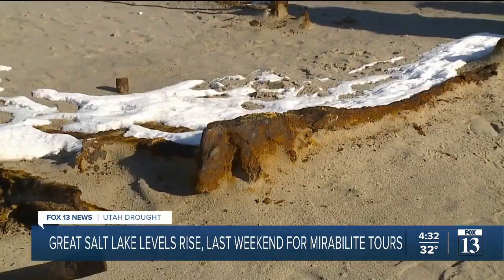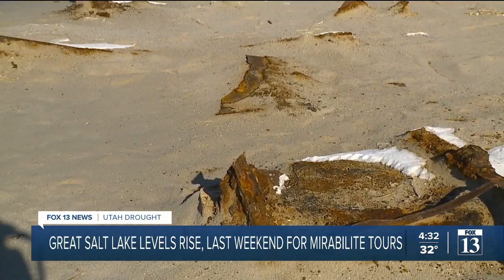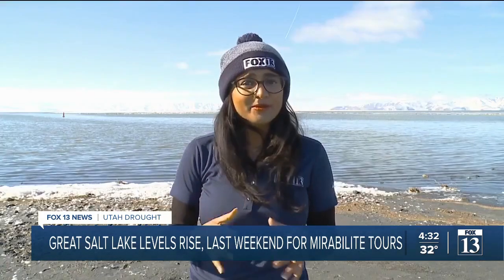The low levels also expose the wreckage from different ships that were left behind over the years. Up until the end of December, this area was clearly exposed. You could see sand, you could see the lake bed. There's a shipwreck in the back that you could either see from this spot or even walk up to.